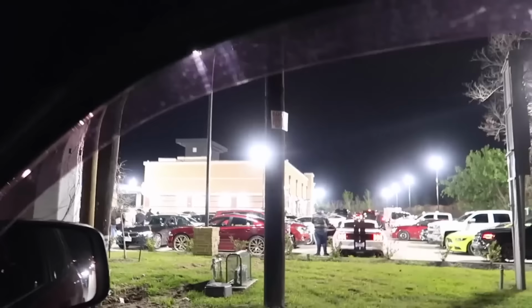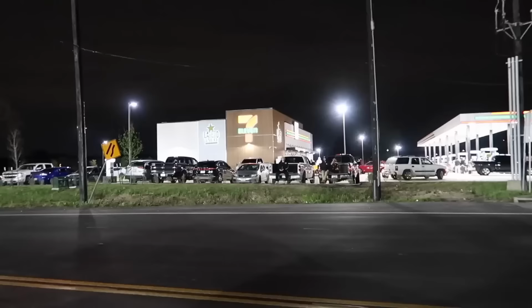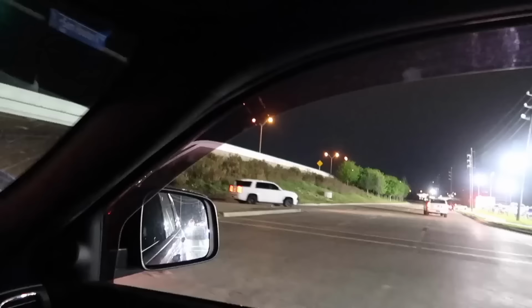Midnight, and it looks like both gas stations have been taken over by everybody. Look how many cars are over here. Yeah, there's no point even going over there. Should we just walk? Yeah. This is the other gas station. There's a cop right there.